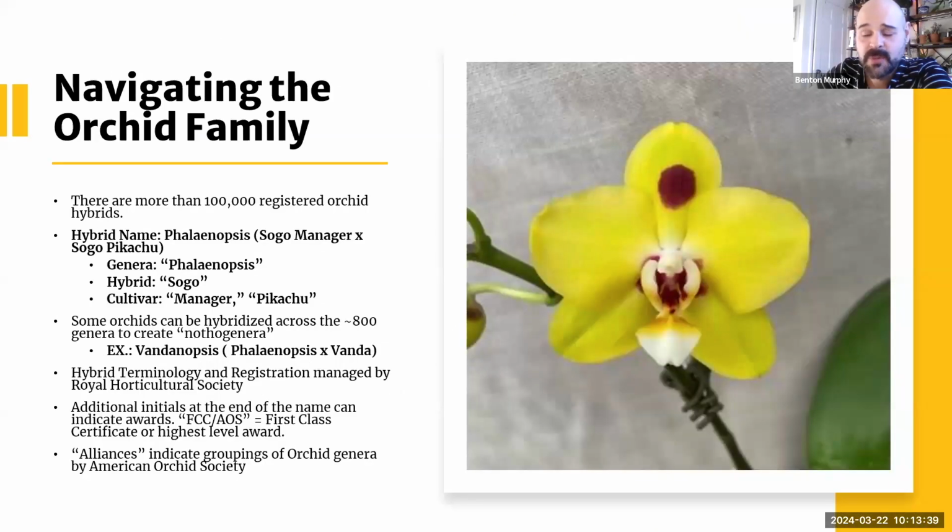It's important to know, as we dive into our next section about specific orchid genera, how to navigate the orchid family. It's an important discussion to have because it can be a little bit complex. Again, with so many species and more than 800 genera of orchids, you just have to be really specific about which one you're talking about. And so in order to do that, you have to understand orchid terminology and understand that there is a difference between species orchids, meaning orchids that you would encounter naturally in nature, versus hybrids.